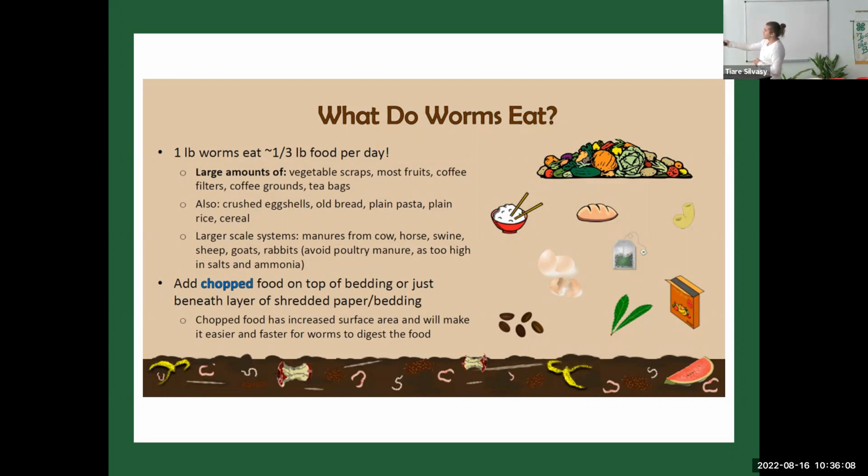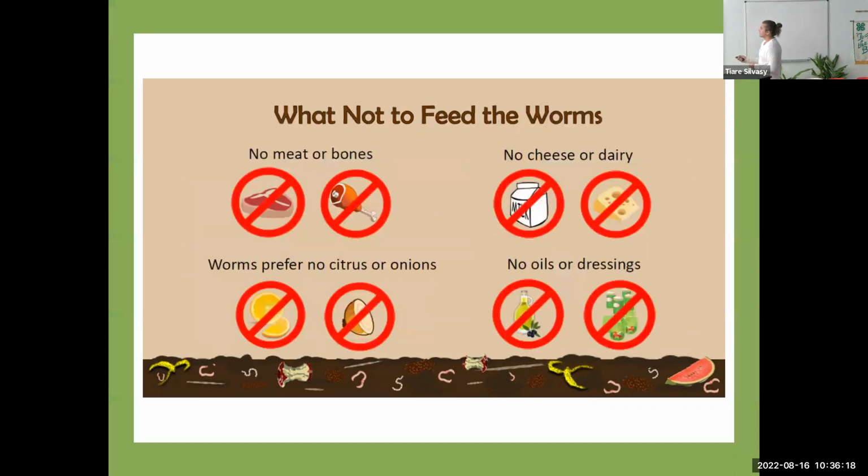So yeah, you just want to chop the food, leave a layer until they break it down. Once you see that it's broken down, then you'll add another layer and just keep building up your vermicompost. These are some things you don't want to feed your worms. Okay, so meat, cheese, oils, stay away from citrus and onions, just a quick thing you want to remember.